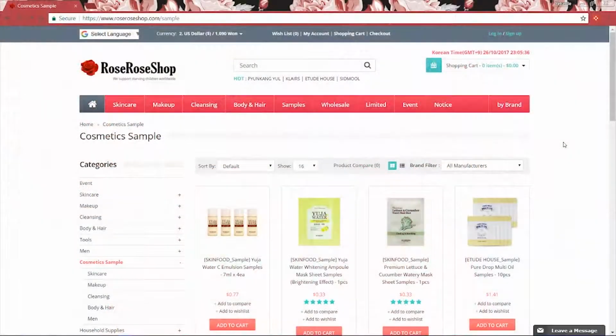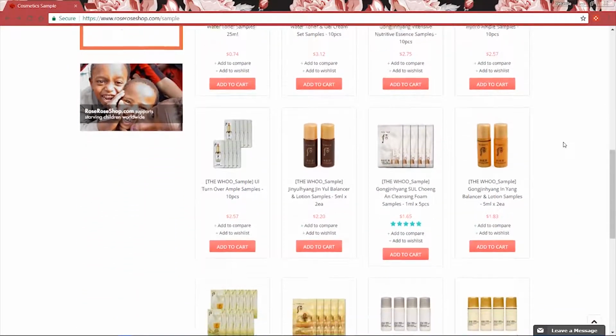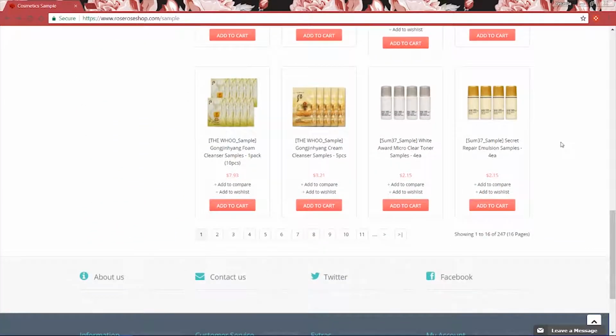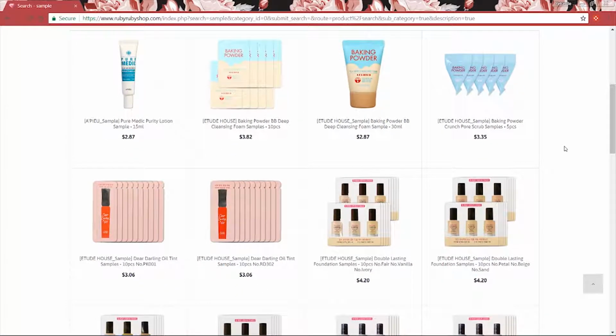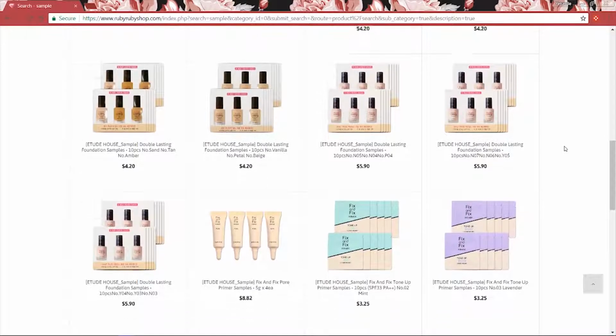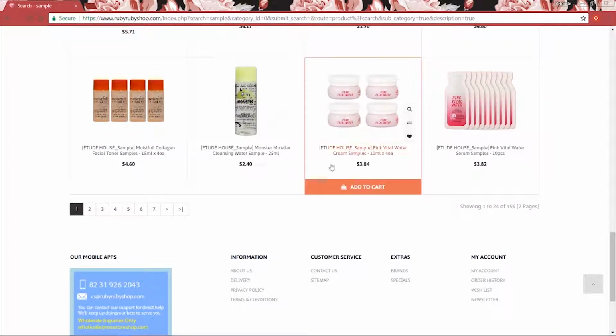Rose Shop is an online store that actually ships directly from Korea. The difference between Rose Shop and Ruby Shop, which are sister sites, is that Ruby Shop is free shipping. Only thing is some of the things are going to be a little bit more expensive to deal with that whole free shipping thing, but you are getting them directly from Korea. But you can still get samples on there, as I'm showing right now. They're pretty cheap.